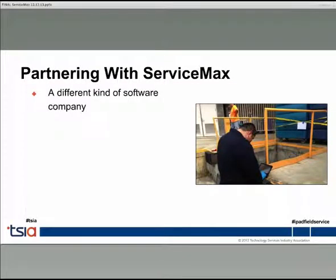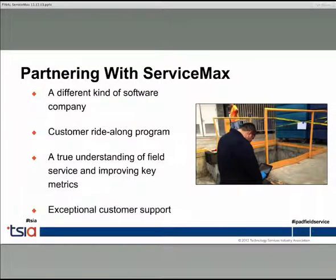Let's talk about partnering with ServiceMax. I think this is a really important key. ServiceMax, in my opinion, is really a different kind of software company. We do business with an ERP, and we do business with a few other software companies as well, but there's just something special about ServiceMax.